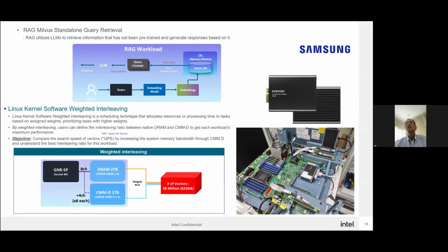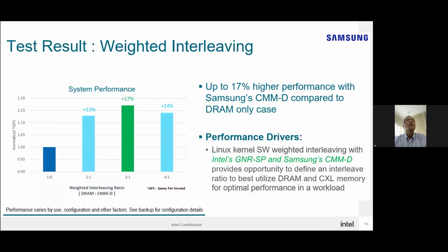And here's a contribution from our other IHV partner, namely Samsung. They showed off how yet another open source RAG database called Milvus can be accelerated using this software memory weighted interleaving. They tried out many different ratios, and as you can see on the graphic, it looks like the 3:1 ratio was the best and provided a 17% boost.